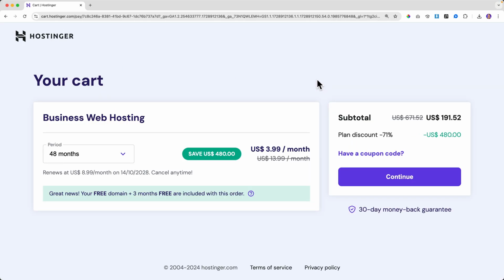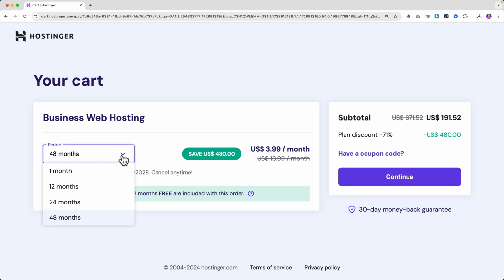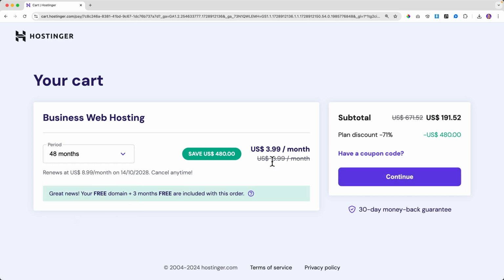Over here, we can decide for how long we want to go for web hosting. It's really simple. The longer the period, the more discount you get. If you go for 48 months, you get web hosting for 48 months for just $3.99. After 4 years, you can renew and then you pay $8.99 per month. If you go for 12 months, you will still pay $3.99 per month. After the 12 months, you start to pay $11.99 per month. So the longer you go with web hosting, the more discount you get. And when you go for 48 months, you get 3 months for free. So you save a lot of money, and I can give you some extra discount.